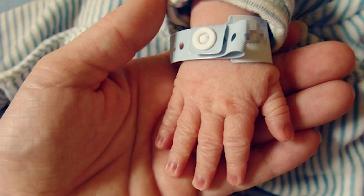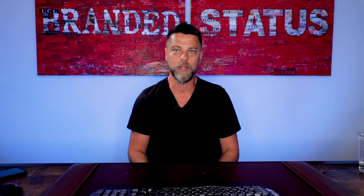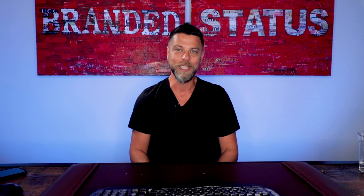I think the best thing to do for birth year watches is that when you have a child born, buy a watch with his birth year right there and then, and put it away in the safe for 20 years or however long you want to wait to give it to your child. And that's probably the easiest way to do it.